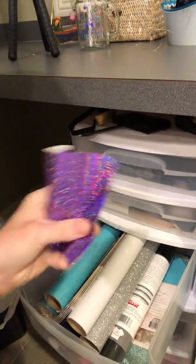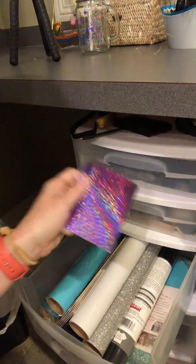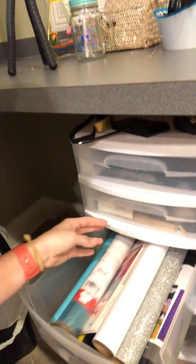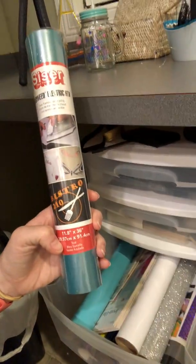This is canvas, actually. But I use this for my daughter's birthday party bows. So just a bunch of HTV here, got some Siser. Most of what I use is Siser, and that's because it is the easiest to weed. It comes in bigger rolls. Like this is a 11.8 by 36. Cricut typically comes 11.5 to 12 by... it's actually 12 by 12, and most of the time it's in 12 by 12 sheets, and you only get 3. So I guess that's the same, right, if you break it down. But I like Siser Easy Weed way better.